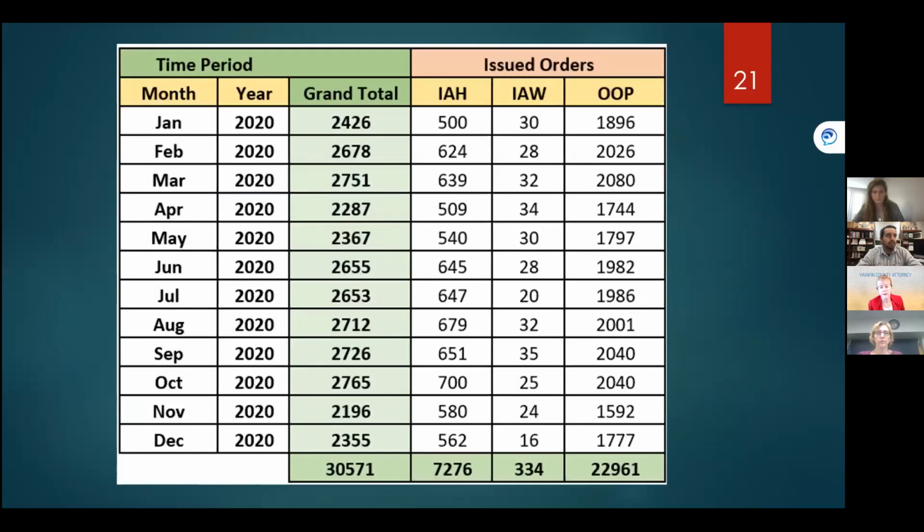So that's really an overview of AZPOINT. This data, Kay just provided it to me earlier this week, so I was able to add it to this presentation. This is really interesting. This is the data from the entire year of 2020, showing us how many protective orders were issued altogether and the types. You can see that it goes month by month from January through December. The total number of protective orders issued in Arizona was 30,571. Of those, 7,276 were injunctions against harassment, and that's the IAH. The 334 were injunctions against workplace harassment, and then 22,961 were orders of protection.